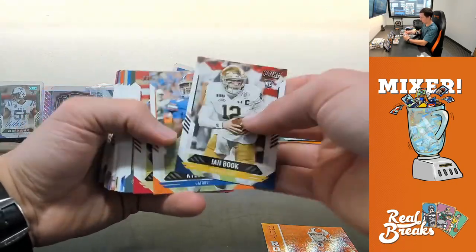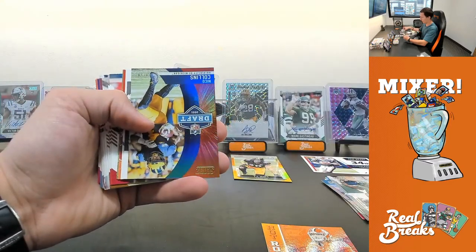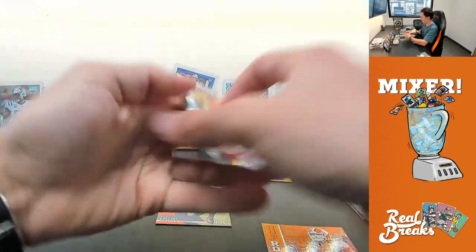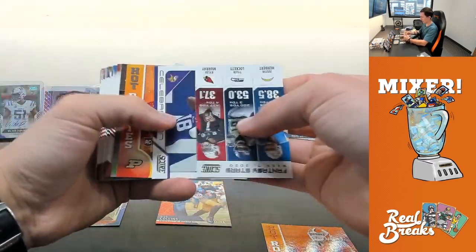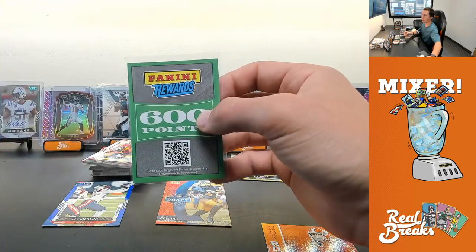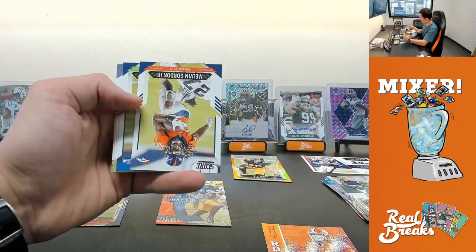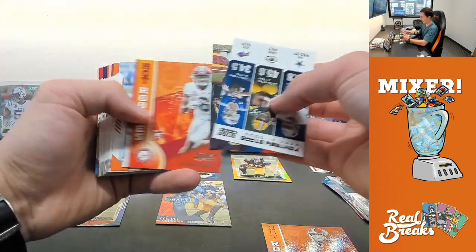There's Mac Jones, score base rookie. Kyle Pitts for the Falcons. And Nico Collins, draft foil out of 50. Trask. All right, let's see one more big auto here. There's a showcase JC Jackson out of 100. And we've got 600 Panini points here. That'll be randomed off to all. For our last auto of the box, Devontae Smith. Mo Alie-Cox scorecard.